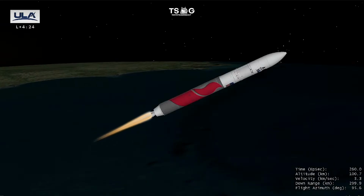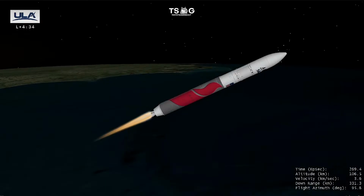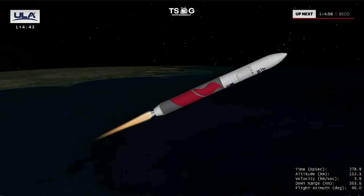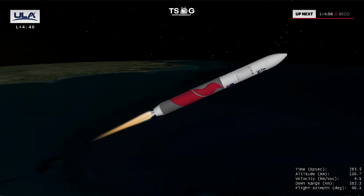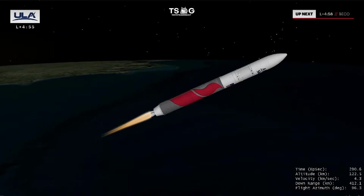Vehicles traveling 8,400 miles per hour. This is Vulcan mission control at T plus 4. Since we got in here a little bit late, now is a good time to start talking about this vehicle here. A diameter of 5.4 meters and a height of 15.5 meters for the fairing, so obviously a pretty massive fairing here. The rocket itself has a diameter of 5.4 and is 61.6 meters tall.